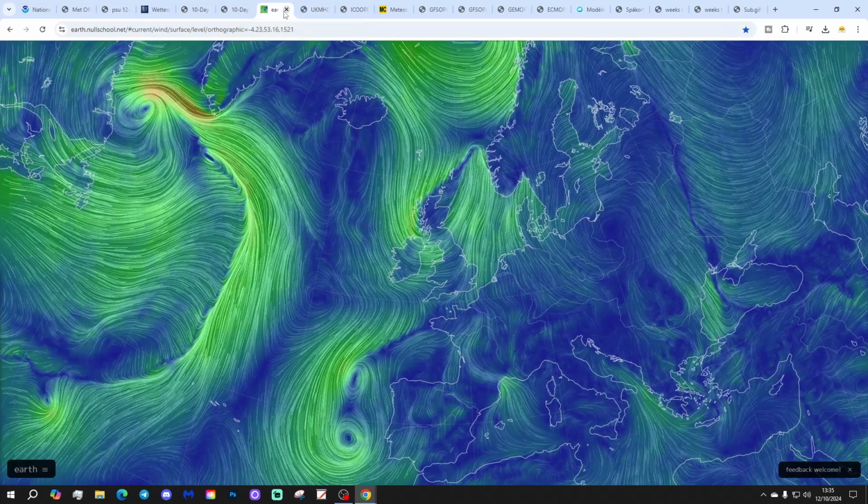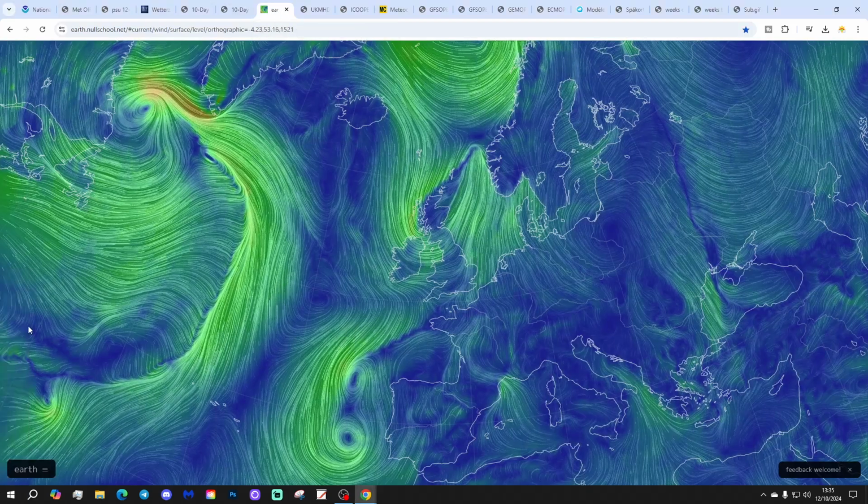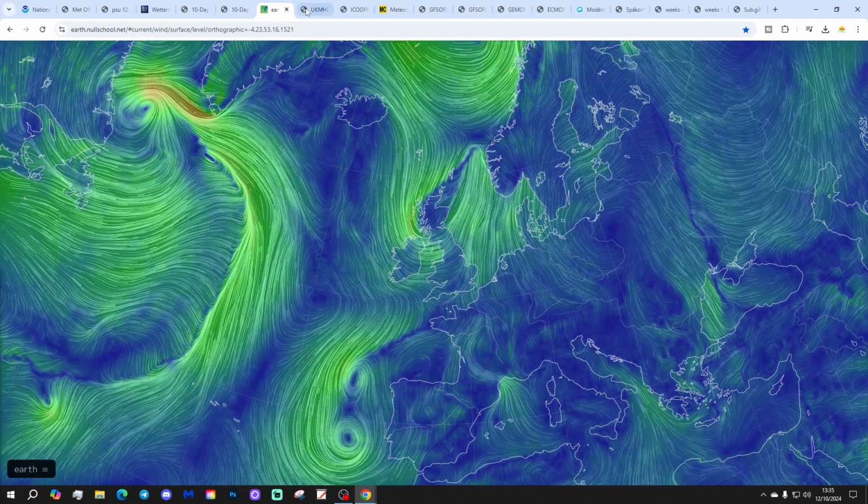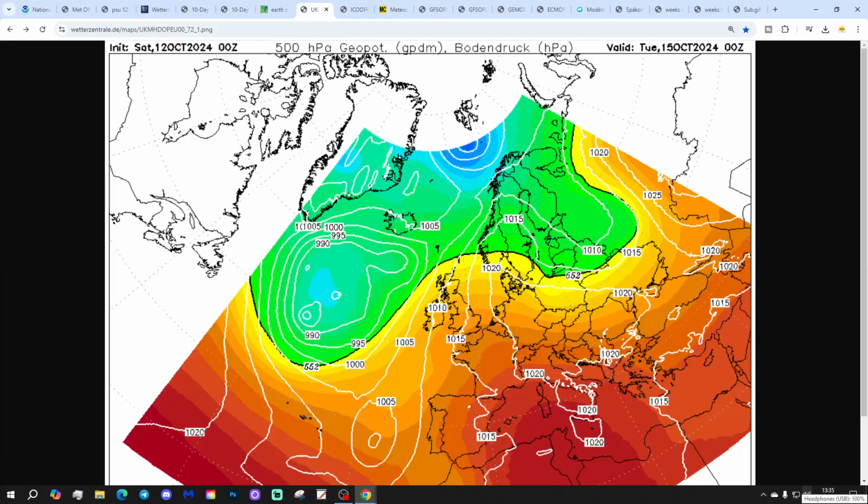Latest wind map from earth.nullschool.net shows we've got low pressure sinking through the country today, but a nice ridge is building out in the Atlantic, and that'll bring us a dry, if rather cold, day tomorrow. And by the time we get through to Tuesday, with chart data on the UK Met Office Euro run, that ridge has gone to our east.